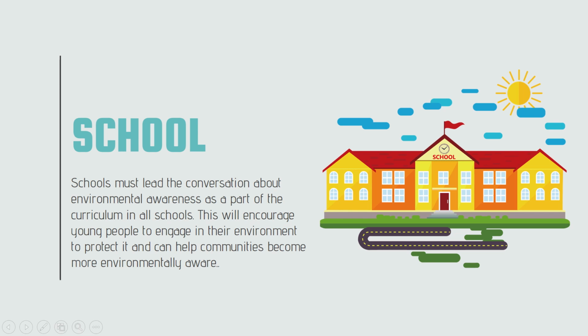Schools must lead the conversation about environmental awareness as a part of the curriculum in all schools. This will encourage young people to engage in their environment to protect it and can help communities become more environmentally aware. Teachers in school can teach how to increase the awareness among the students by setting up a recycling system in the classroom and showing the children how to use it and recycle their things. It is because most students remember what people did more than what they said. Teaching children what it means to be environmentally aware is important, but it will have a more lasting impact if teachers can lead by example.